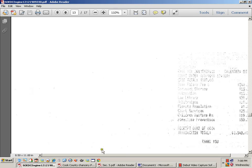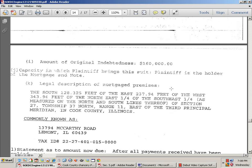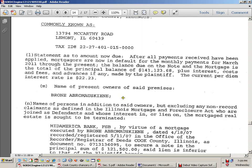And then these were just, I think, the receipts that were on the back of subsequent pieces of paper. So this may have been on the back of the section we just looked at. Amount of original debt and indebtedness. Capacity in which the plaintiff brings this suit. Plaintiff is the holder of the mortgage and note. Excellent. The plaintiff has got the mortgage and the note. Then give me back my property. And this is the legal description, commonly known as. We've seen that before.